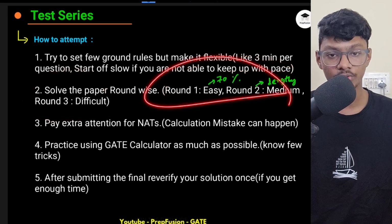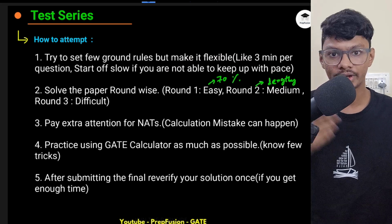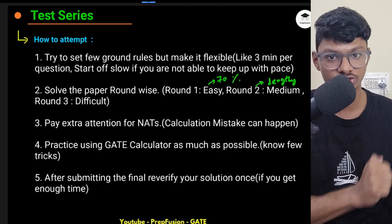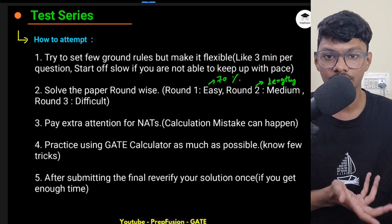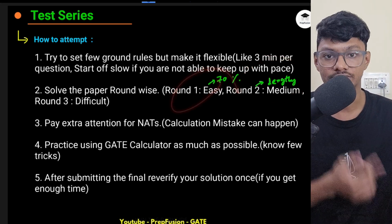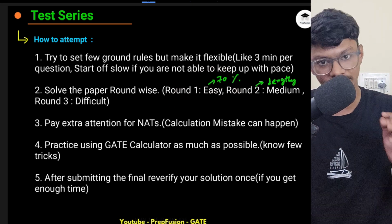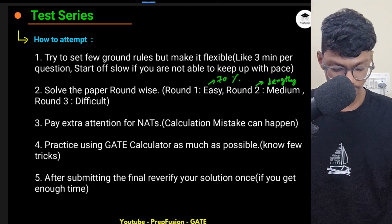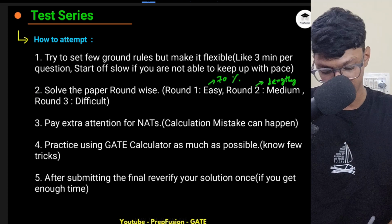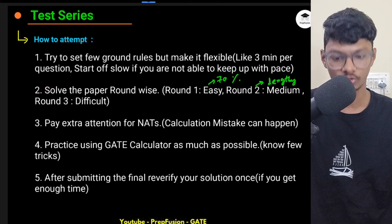Why is this important? Because after attending the paper, you will come back and you will say, oh my god, I was not able to reach question 65 because I was wasting so much time on this medium level question, and question 65 was an easy level question. That's why I tell you to solve all the easy questions, because you already know the solution. You just have to do the calculations and remember the basic formulas, and that's it. I know a few of you are already following this. If you are following, that's great. If you are not following, you learned a new thing, so you can follow this.